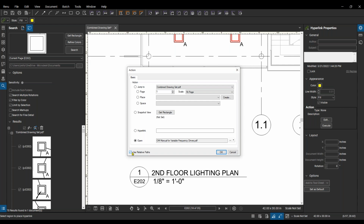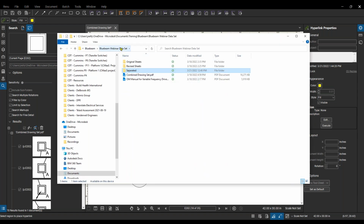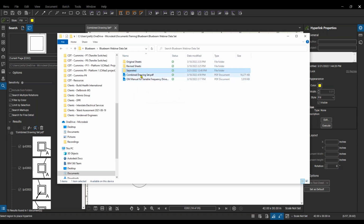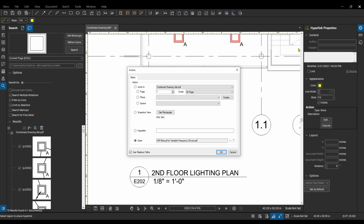If I have this toggled on, as long as whatever I send to an outside entity, a different firm, maybe I'm just sending them this overall folder, as long as I'm linking to stuff relative in this folder, and I'm keeping my hyperlinks with use relative paths on, all of those hyperlinks are still going to work because they're going to be relative to this document. So wherever this document is saved, my combined drawing set, it's going to say, jump in my separated folder and go to this document. So I think that's the question, and that'll let you do that. You just have to make sure you have relative paths checked on.